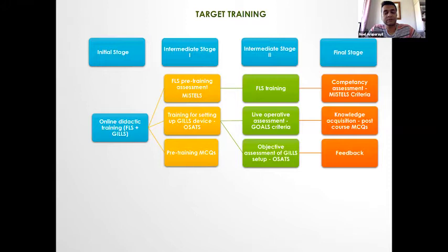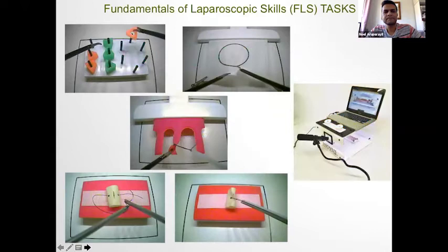We also assessed their live operative skills and hands-on skills, as I mentioned before, by using GOALS and OSATs. And then the final stage was to do a final assessment of their 5 tasks of simulation, and understand with all the discussions and knowledge that was imparted during the course, if that has changed into their post-training MCQ scores, and then get some feedback from them. So as you can see, this was a structure that we came up with, but this all happened in the three-day period of our training.